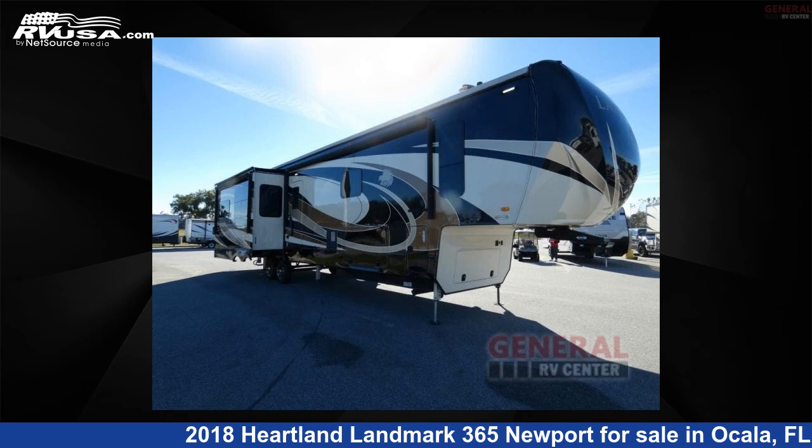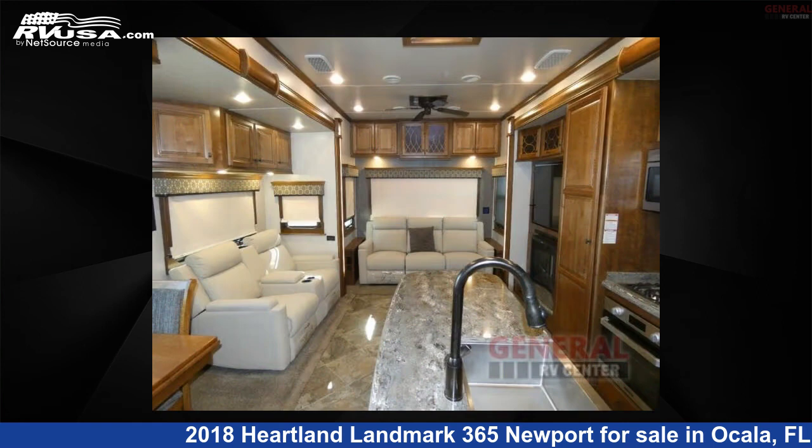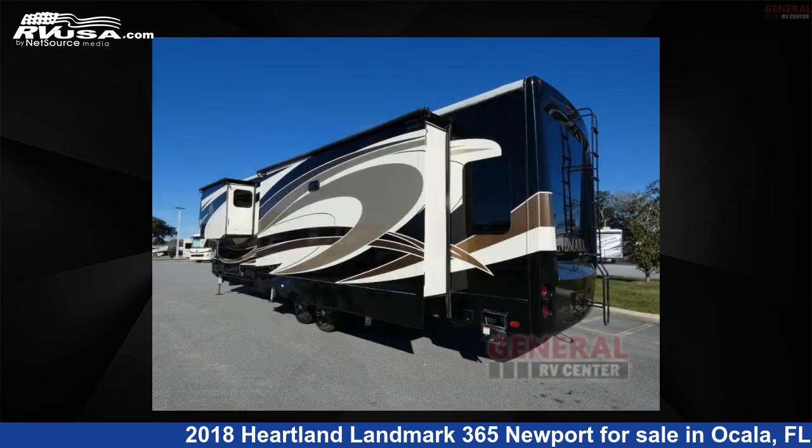This 2018 Heartland Landmark 365 Newport is a fifth-wheel RV. It is located in Ocala, Florida, 34473 and is offered for sale by General RV Center.